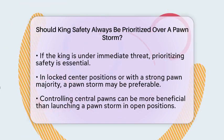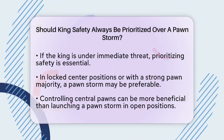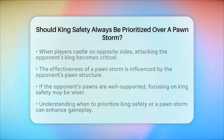Another scenario is when players castle on opposite sides. In these cases, the race to attack the opponent's king becomes crucial. A well-timed pawn storm can be decisive in such situations.